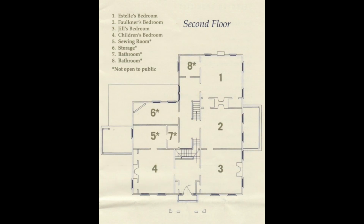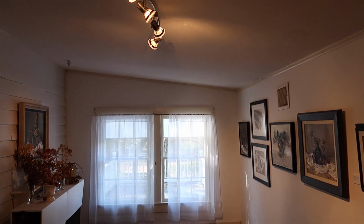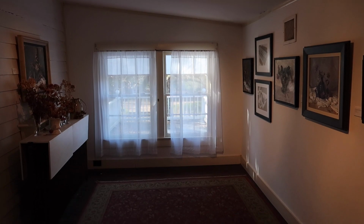The gallery, which was once two separate rooms in the Faulkner family's original home, has been renovated into a gallery to display Rowan Oak-related fine art and informational displays.